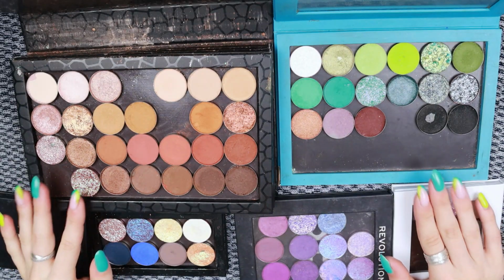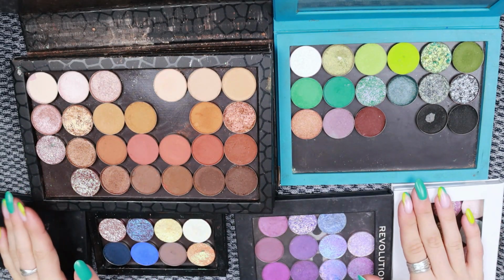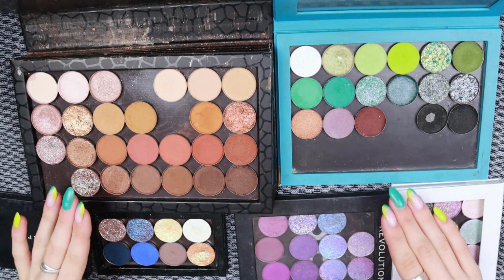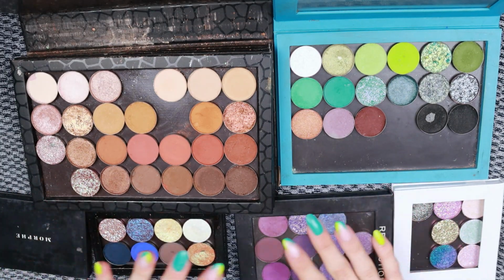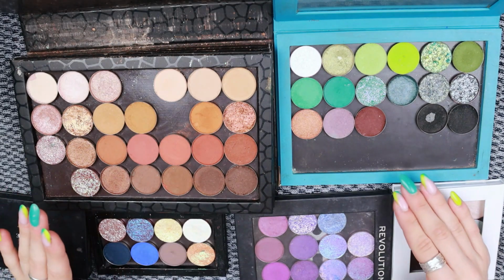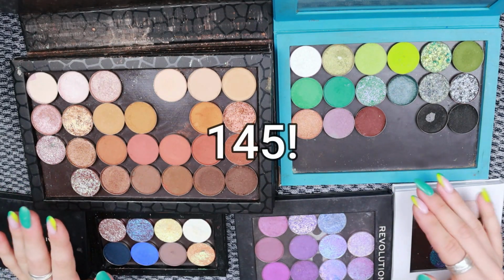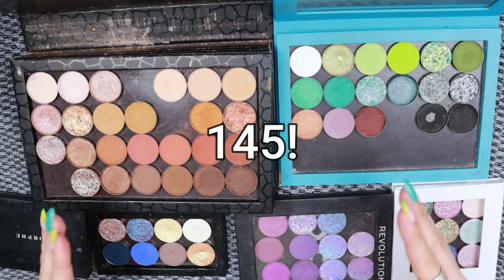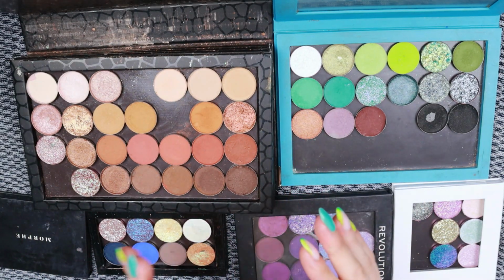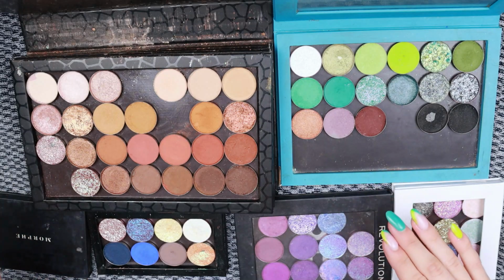Now, we all know that I love my single eyeshadow collection, but what if, God forbid, I could only keep 6? So I have over 100 single eyeshadows in front of me right now. I'll put the full number on screen, but I'm going to try and just cut it down to 6 single eyeshadows that I'm going to try and use over the next few weeks.